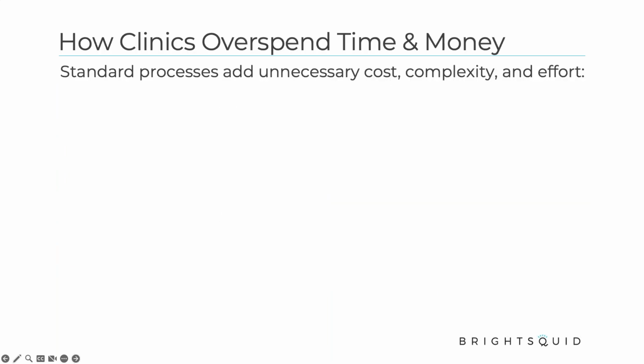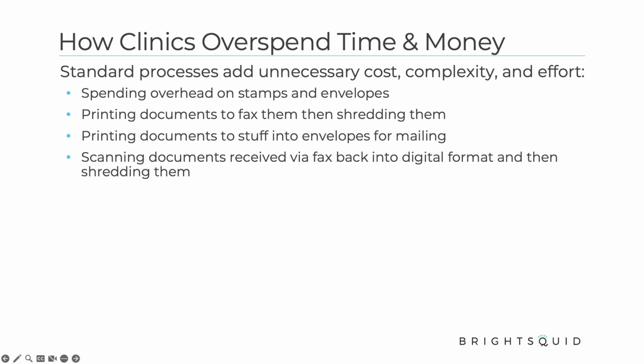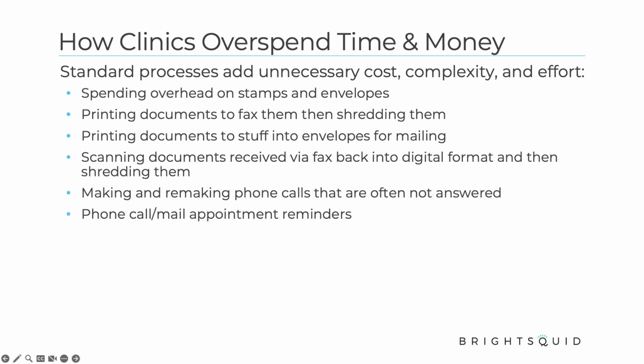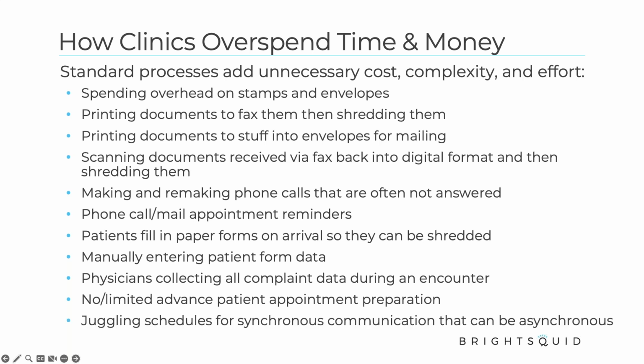Looking at how clinics overspend time and money, there's a lot of standard processes that add unnecessary cost and complexity. So the challenge is, as a healthcare clinic, we're always so busy, and it's really difficult to get some time and clarity of mind to be able to objectively look at how we're operating, the processes that we're going through on a daily basis just to get the job done, and see if there's a better way to do it, see if we're actually wasting a lot of time.